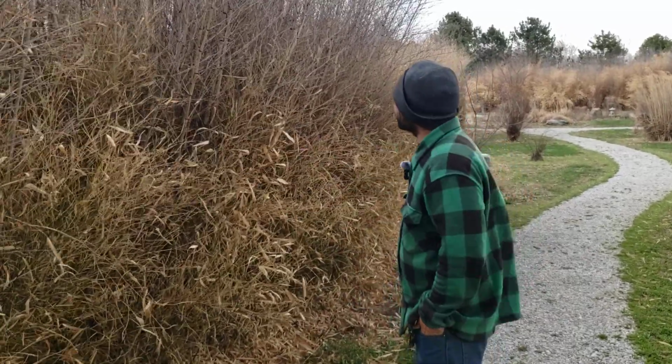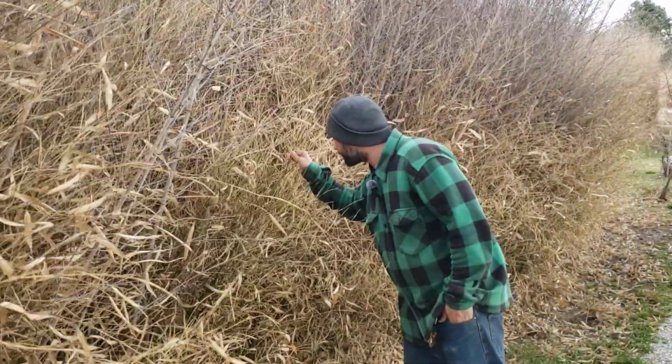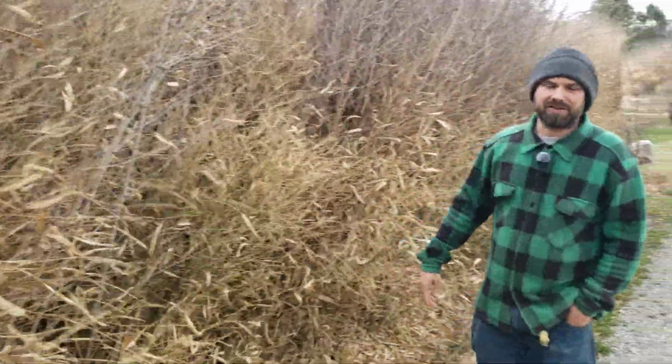These over here, I don't know if they're still alive or not. They might rebud or they might not. I'm thinking they probably might not, just because they were desiccated from the wind. But anyway, that's been a look at the difference that a good windbreak can make on the proper side of the grove, depending on which way your winter winds are usually out of.